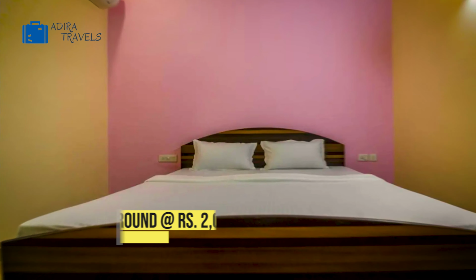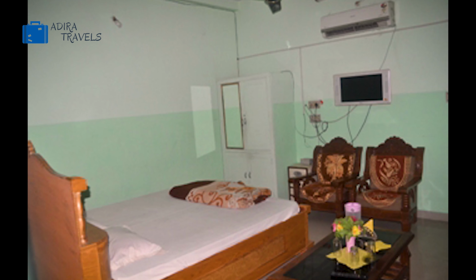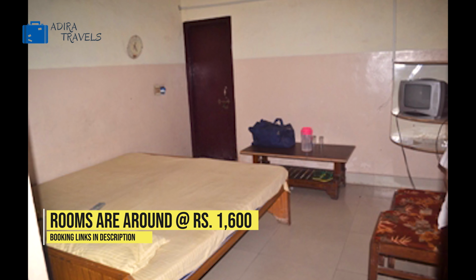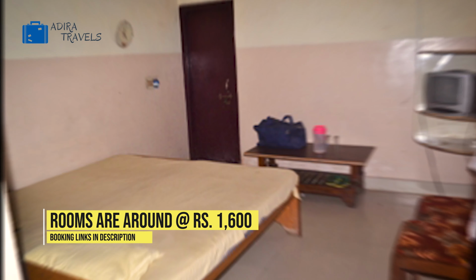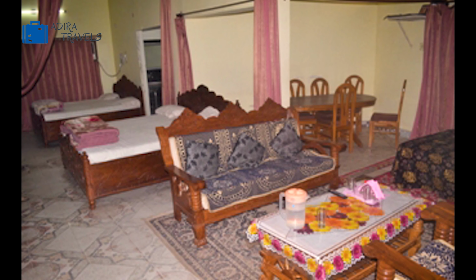Hotel Chandravali is next up on our list. This hotel is about 1 kilometer away from the Ballia railway station. It is situated in the heart of the city. It is one of the first choices for price-conscious travelers. For those of you who are looking out for the best budget hotel in Ballia, this is your go-to hotel. They also have a party and marriage hall where you can host your functions. Now, they have different categories of rooms, starting with the deluxe room, which is priced around 1,600 rupees, and a family suite, which has 2 double beds and is priced around 3,300 rupees.